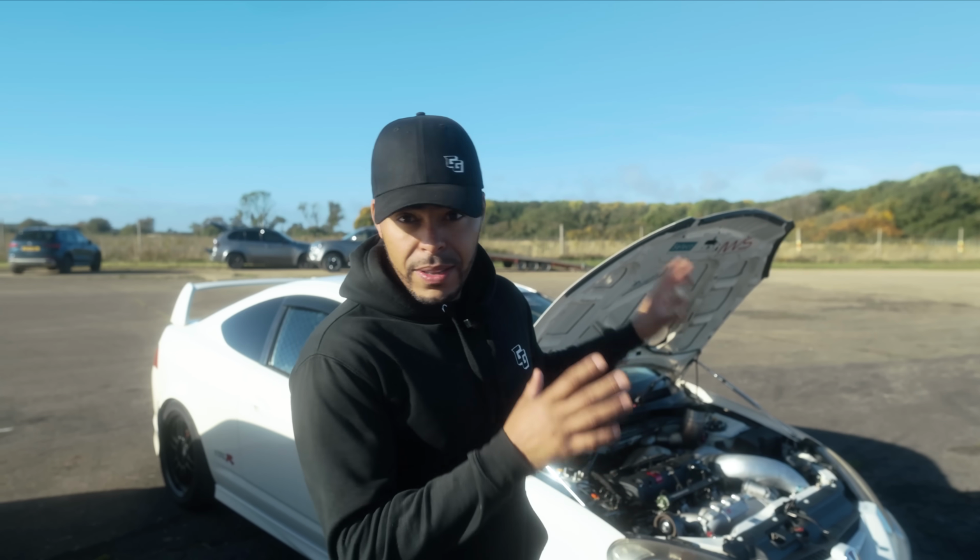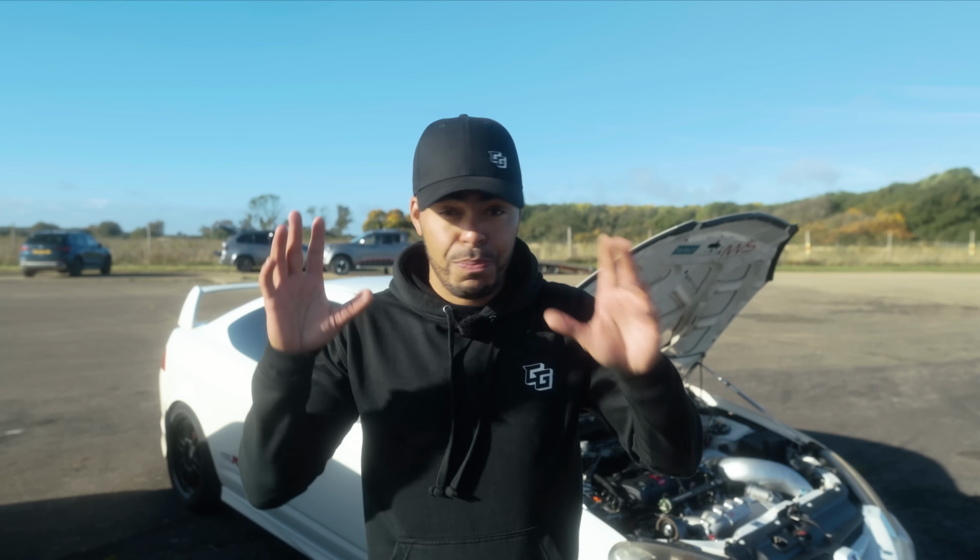However, I have got a sequential gearbox. Unfortunately, the Scooby's got a sequential and more power, so he's the one I'm really, really worried about. Launch control is still a bit of a madness. We're just going to go with the flow with this one, guys. So wish me luck. And as I've said to the others, let the best man win.